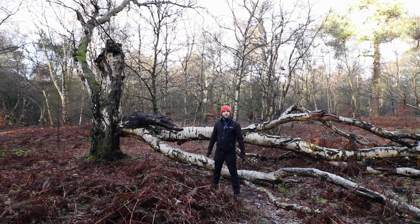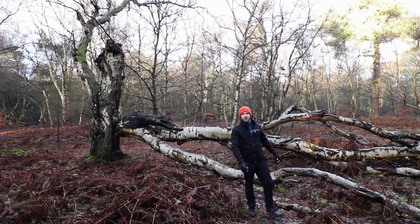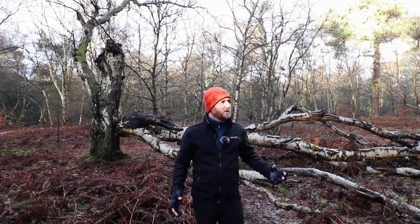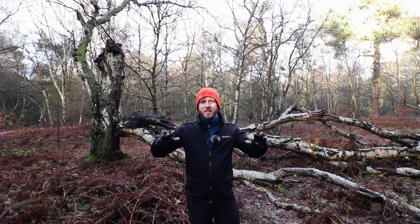We've come to a different county. We're in North Lincolnshire, at a place called Twigmore Woods, just outside of Scunthorpe. It's early January, midwinter, and the sun stays nice and low in the sky.